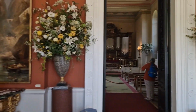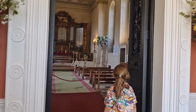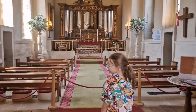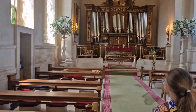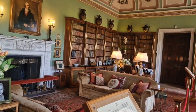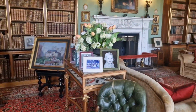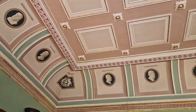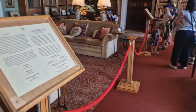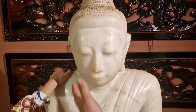Who wants to load the pictures of stores? There's a church in. Imagine having a church in. Oh my god, that smells amazing. Look at the ceilings. Looks like a Buddha. It's a Buddha. Yeah, it's a Buddha. It's a marble though. I wonder how much that's worth. With some old guns.